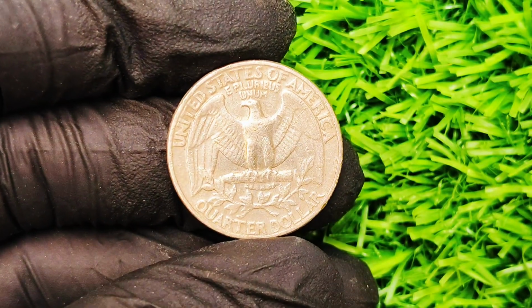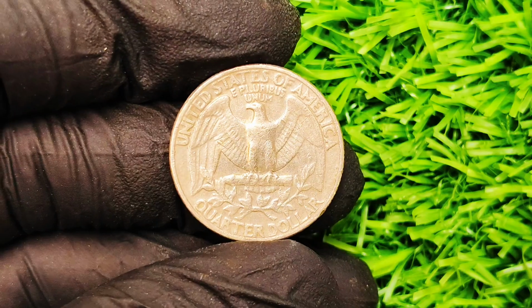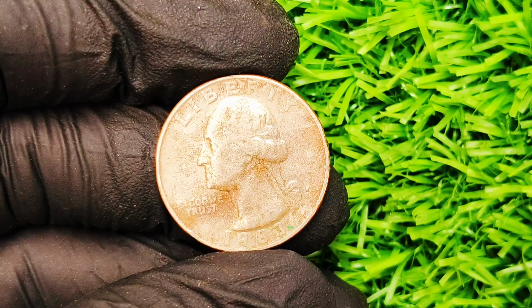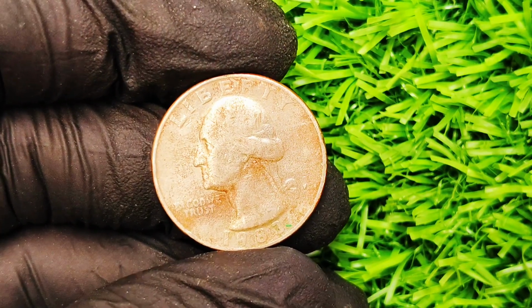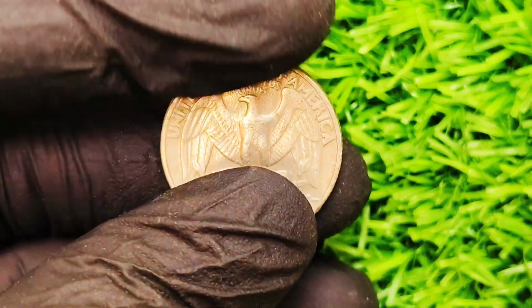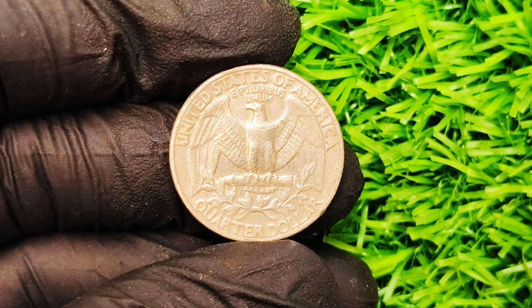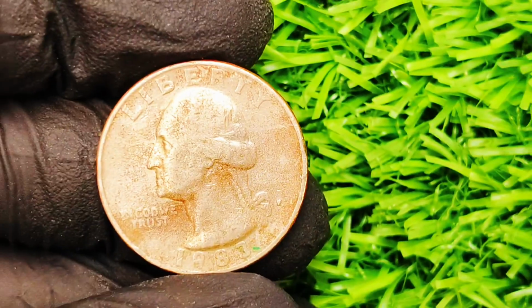Think about that. One small oversight at the Philadelphia Mint. One coin slipping past the inspectors. And decades later, that single mistake turned into a $1 million miracle. But here's where it gets even more intense: most of these quarters are still out there. Experts believe only a fraction have been found. The rest? Sitting in drawers, tucked into coin jars, jingling at the bottom of an old purse. And that means someone, maybe you, could stumble across one today.